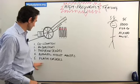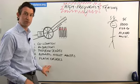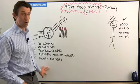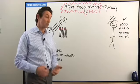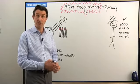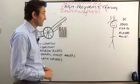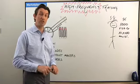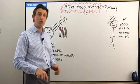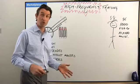Okay, and then we have this other weapon that the high-frequency trader can bring to bear, which is the flash order. Now, recently we've heard that the SEC is going to ban flash orders. We also heard that two of the exchanges that use these, BATS and NASDAQ, say that they're actually going to ditch flash orders. Now not every exchange, and there are obviously a number of exchanges in the US equity markets, uses flash. The New York Stock Exchange, for example, does not.